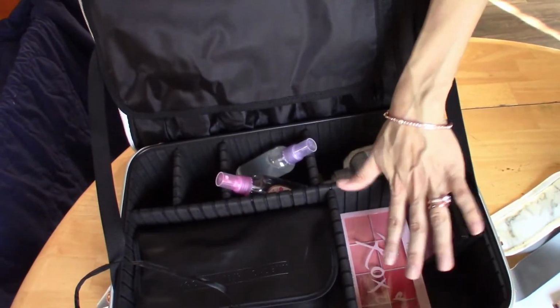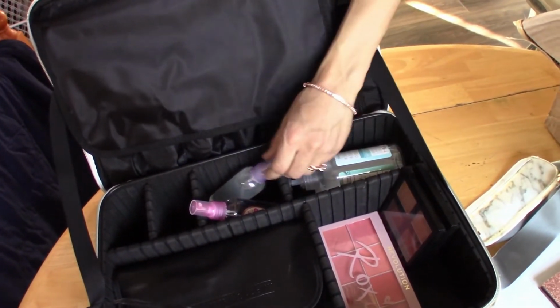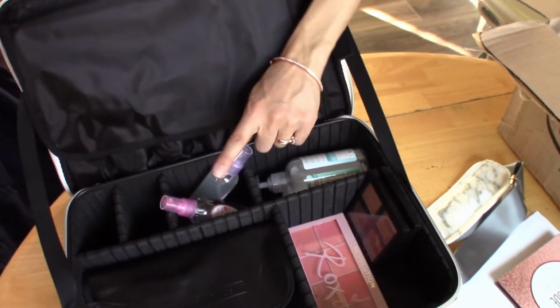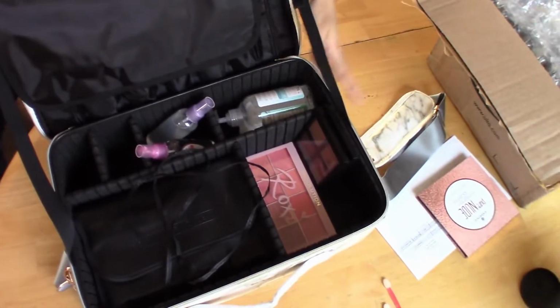And then here are some of the palettes that I already have for this. Some hand sanitizer, some brush cleaners, and more alcohol. And that's what the inside of it looks like so far. So obviously the things inside my bag are going to change because I have an Ulta haul to show you.